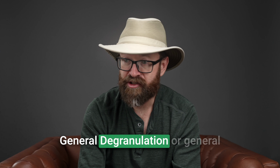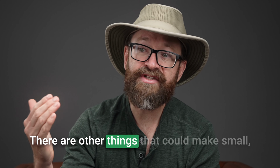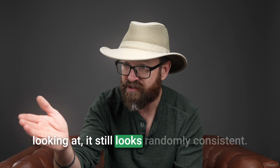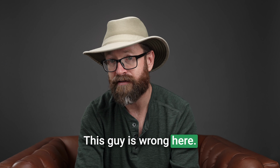General degranulation and general wear and tear is uniform. There are other things that could make small circular localized areas of granule loss, like lichen, but there's no shadows on this roof. It could be man-made damages potentially, but he didn't mention anything about there being evidence of that. And from the photo that I'm looking at, it still looks randomly consistent. This guy is wrong here.